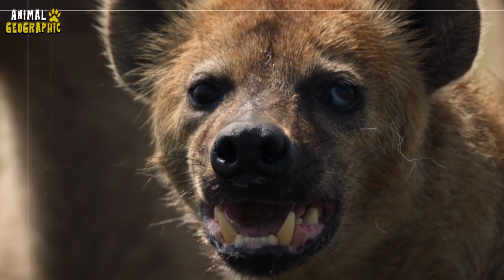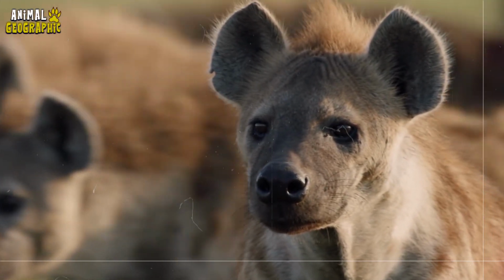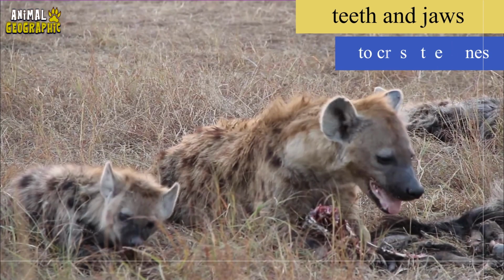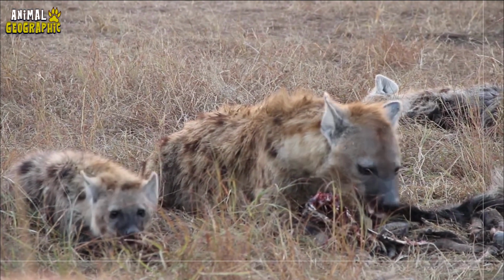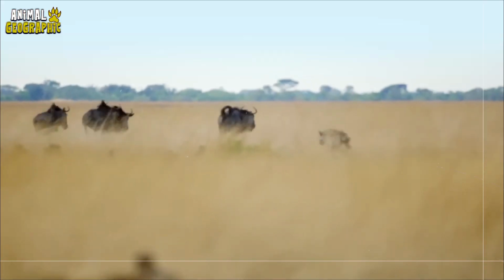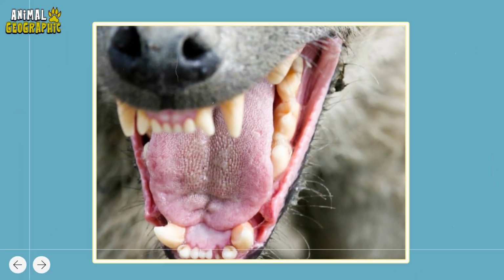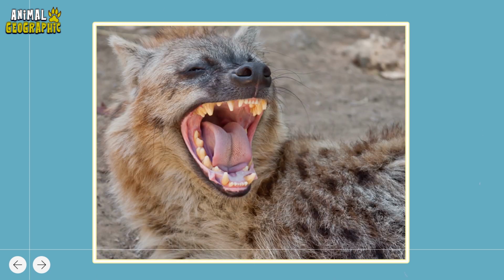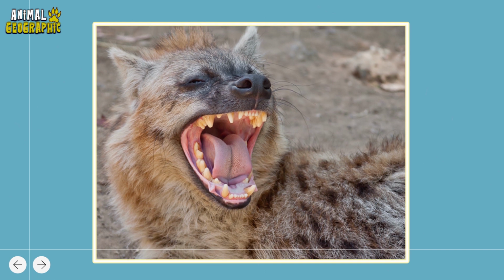It is considered one of the fierce predators, which is classified as very aggressive, as hyenas use their teeth and jaws to crush the bones of the prey and then take advantage of its marrow to obtain its nutrients. During the hunting phase, the cubs attack their prey with their teeth after they have completed their growth and have reached between 32 to 34 teeth, so they get their valuable catch.